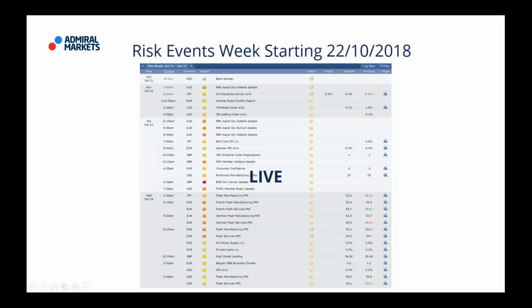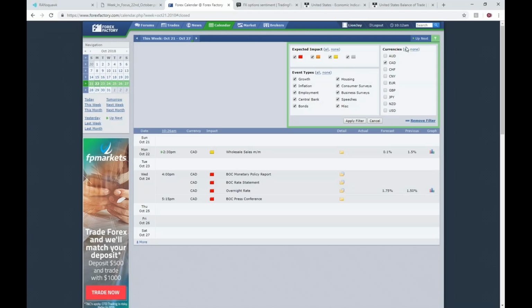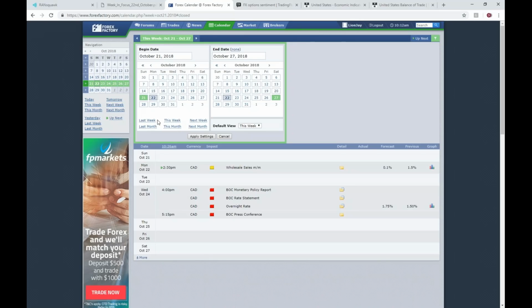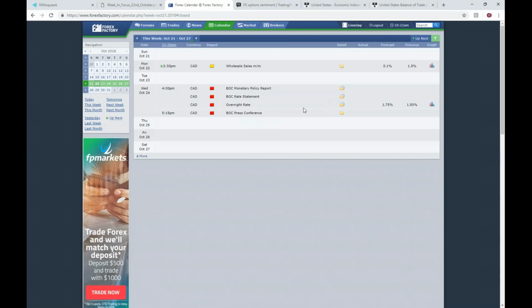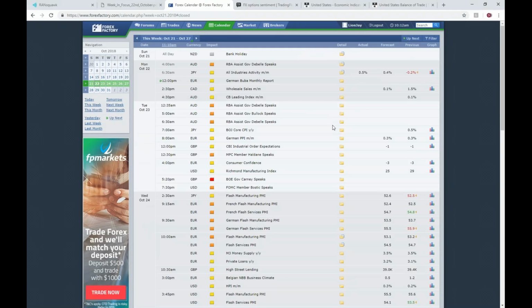Risk events this week. Let's do this live together real quick. If I can find it. Yes, I can find it. We go to all. We go to this week. Last this week, and we apply settings. Can we do this again, please? All. Thank you. And apply settings. Here we go. All right. 21 through 27. Where are we, Jay? Okay, Monday. Today is the 22nd. Okay, we're good.